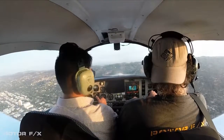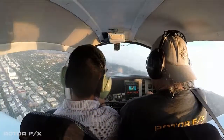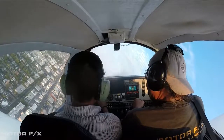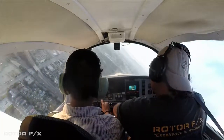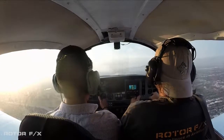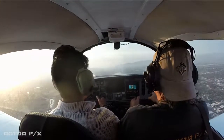Now, ready to make the sharp turn? Yes. Power to idle. Tilt. Pull to your chest. Pull to your chest. Push forward. Notice what we have done? We actually turned within the street 180 degrees.